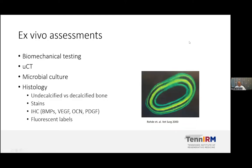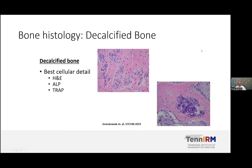In ex vivo measurements, when we harvest these tissues and whatnot, we do a variety of things. And one of the things that we enjoy here is that we can do everything in fresh tissue except for histology. And so we'll harvest the bone, we'll do a mechanical test on it. We might do a CT examination on it or a DEXA scan, microbial culture. We do as many things as we can before we fix those tissues and do histology. And we do a wide range of histology here.